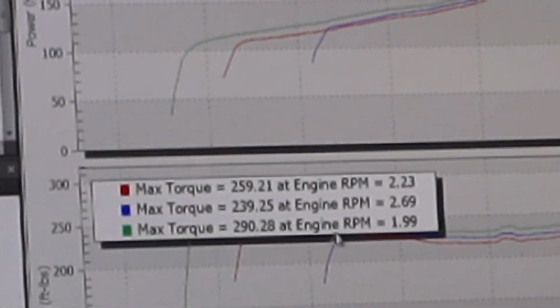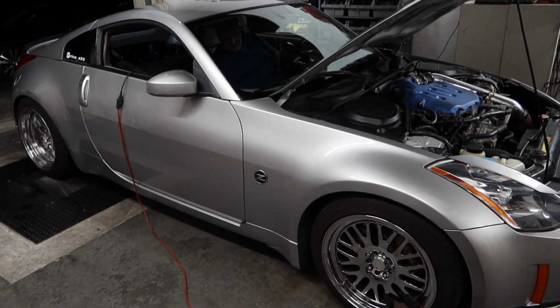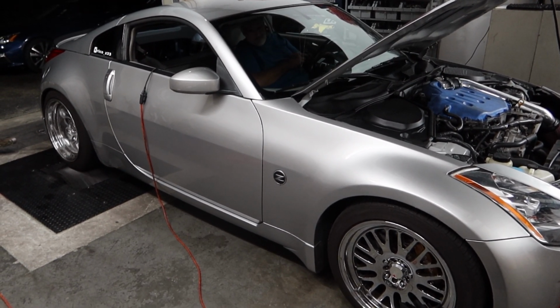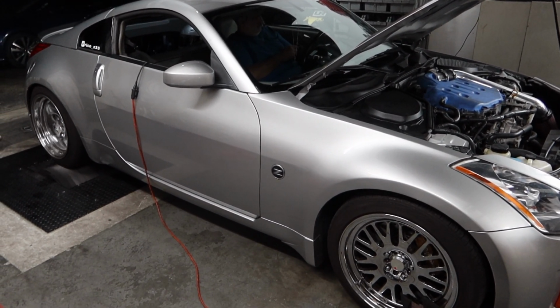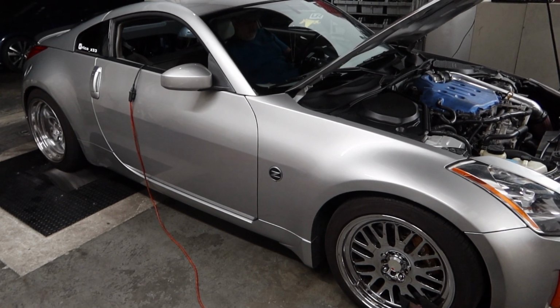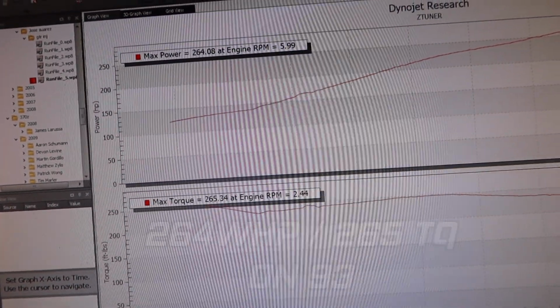Torque? Ooh, that's a lot of torque, yeah. We're going to do one final run, see how she dials down and everything. It's making a little less power than last time, but the torque curve looks so much better. So let's see how she does. Let's see how she did. Oh, okay. Not bad at all. That's so close. All right.